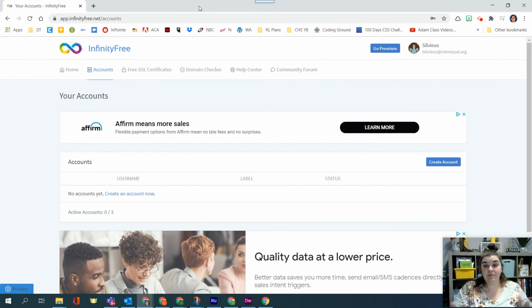Once you're in, it should look something like this, where you can then create accounts. Accounts are essentially domains, so website addresses, and you're going to have two in this class for your different websites. So we're going to go ahead and be able to create accounts once we're in here and get those domains that we want for our different websites.